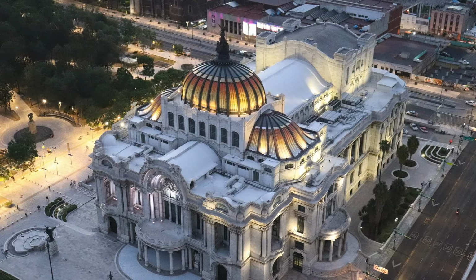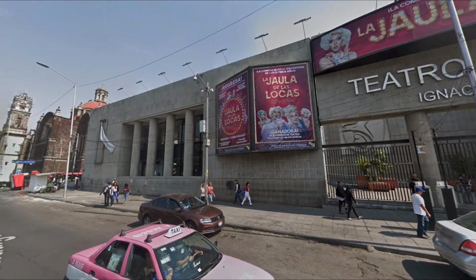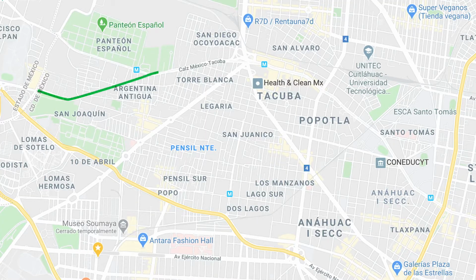We're starting out behind the Palacio de Bellas Artes, and already you will see we're surrounded by points of interest. Remember, they're all listed on the website. Now, the Calzada, the causeway, is divided into 4 different street names before we just call it the Mexico-Tacuba Causeway.